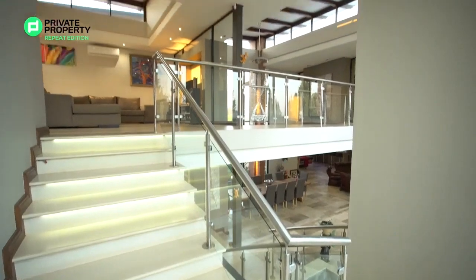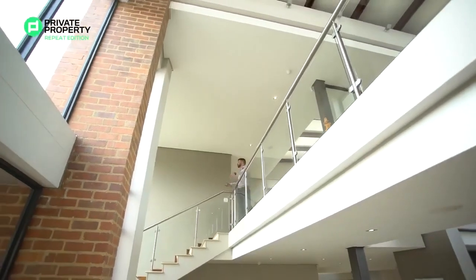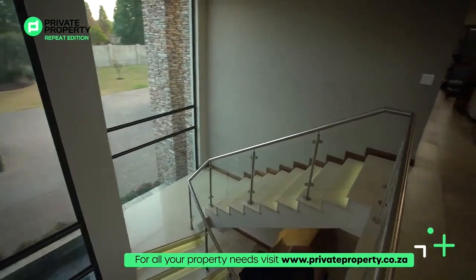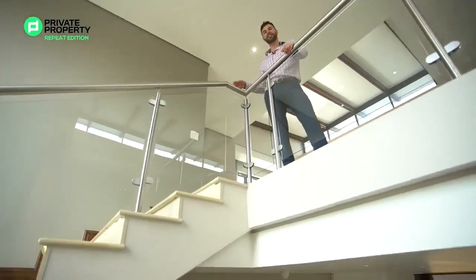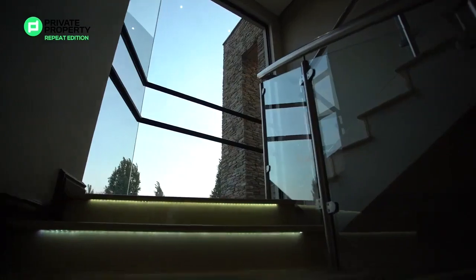Now, as soon as you get to the top floor, what I'd like to talk about is this floor-to-ceiling glass door, showing you the parkade and letting in so much light. It's such a cool feature. It makes this home look enormous and very, very expensive. I think the use of glass like this is such a cool feature. Then we've got all of these stainless steel railings leading across to the creme de la creme, the master suite.